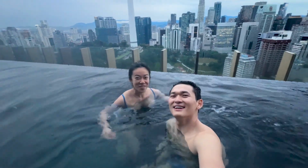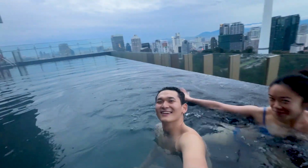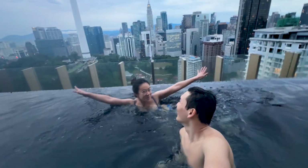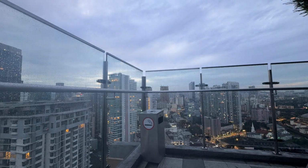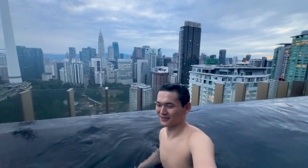Morning swim. Good morning! Swimming! We woke up to see the sunrise, but it wasn't anything crazy. The sky got lighter, but no colors.